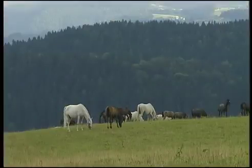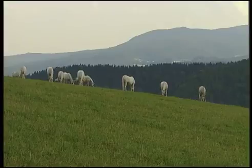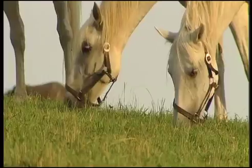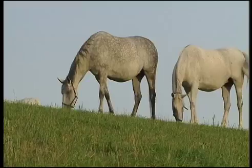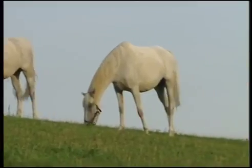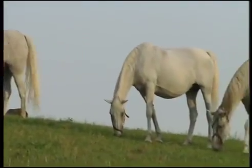The most famous breeding stud for these remarkable white Lipizzanas is in the hills of Piber in Austria. Europe's finest Lipizzanas are bred here. Horses that are agile and athletic and quiet, making them ideal for the disciplines of advanced dressage.